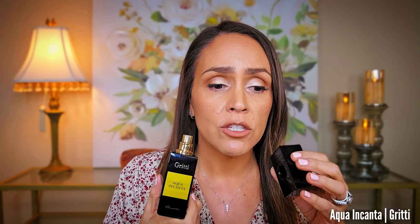I've talked about this next fragrance quite a bit this spring, so I won't go on and on except to say that Aqua Incanta from Gritti definitely deserves a place among the powdery fragrances. This one has been compared to Teint de Neige. Is that how you say it? Teint de Neige from Lorenzo. Oh my gosh, I'm forgetting the last name. I'll put it on the screen.